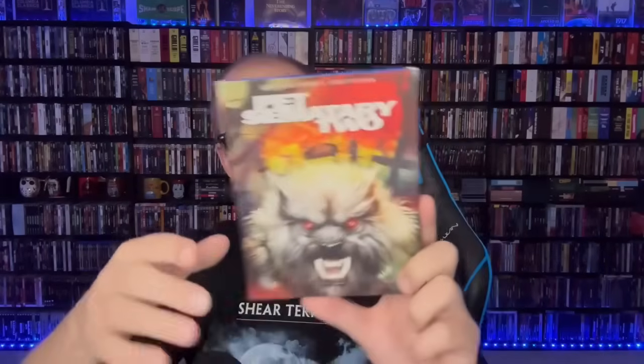But this one does have a new 4K scan of the original camera negative. It had some really good special features. It had a new audio commentary with director Mary Lambert. It had a new interview with actor Edward Furlong. And yeah, just some really good stuff on this release.